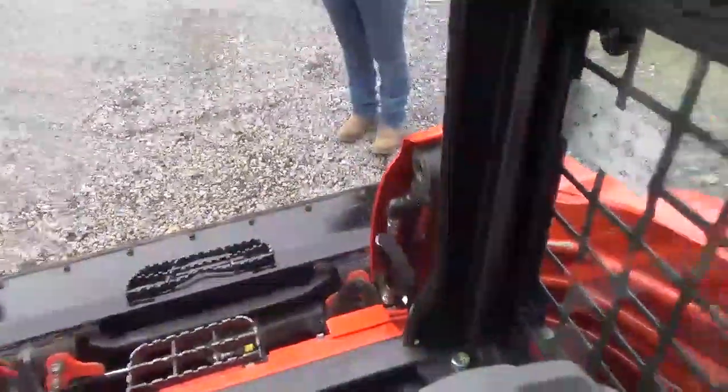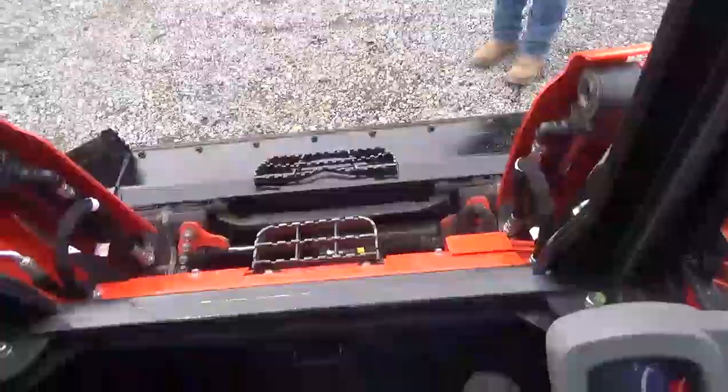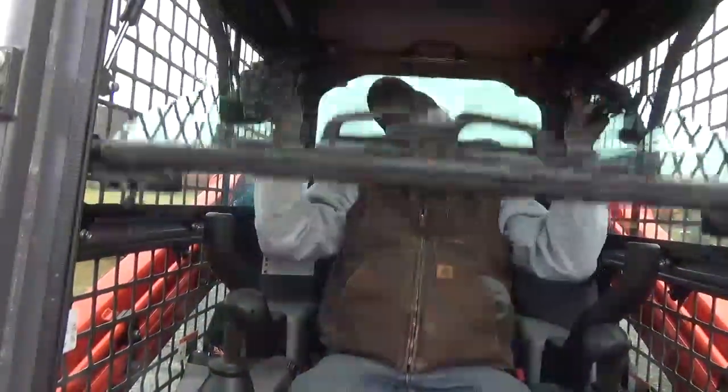Nice thing about this, compared to other brands, that door, it's just a phenomenal thing that Kubota did. Takeuchi has a door similar to it, but it's a lot heavier to get overhead, in my opinion, on the Takeuchi, because it works more like an excavator door. This door here, I mean, literally, done, okay?